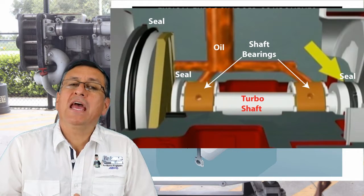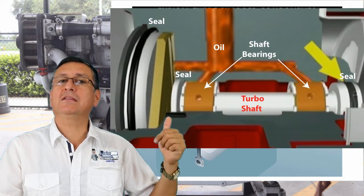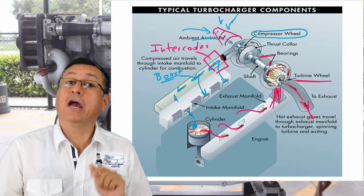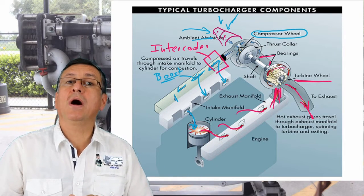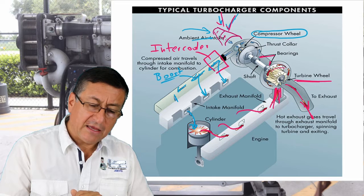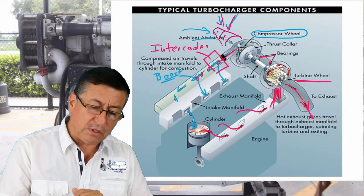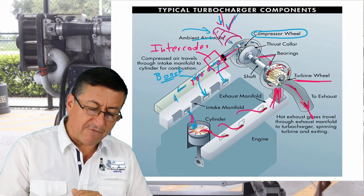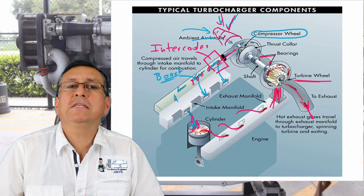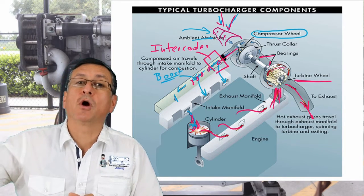What happens if the seal located on the cold side is broken? The oil penetrates that point. What happens? The fresh air enters the combustion chamber mixed with oil, and now you have fresh air mixed with oil. And what is the consequence? You have blue smoke.